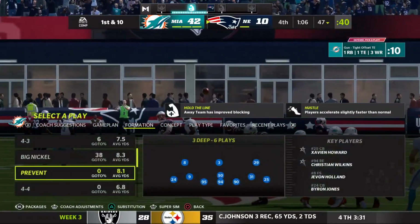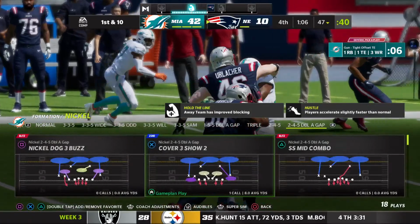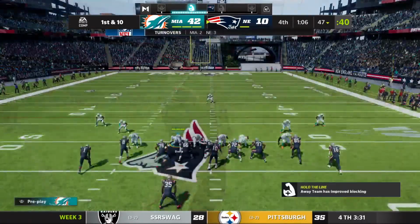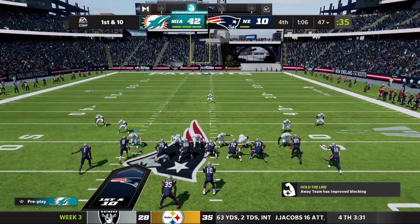Okay, so let's face it, though. Who's happy about this play? Fantasy guys, right? Yeah. The analytics will tell you one thing or another. That's a bad play on one hand, a good play on the other, but it's all about the fantasy points here.